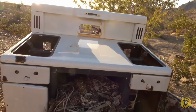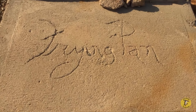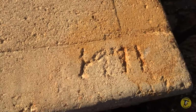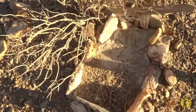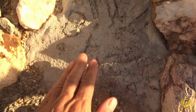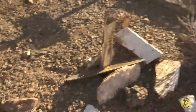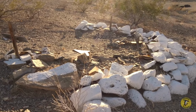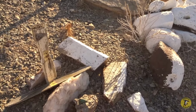Look what we've got cooking in the oven. Pack rat nests. Somebody wrote frying pan into the concrete, and over here is a date. Looks like 1991, so maybe someone was here at that time. Some sort of cemetery here. Can't quite make out what any of this says. But I'm going to guess that maybe this is a pet cemetery as opposed to having humans buried here, but I really can't be sure of that. I mean, anything is possible out here.